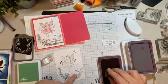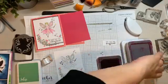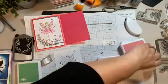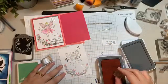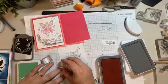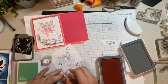Now some of these here, they're going to be actually hidden, so I'm not going to worry too much about there. Then I'm going to put the raspberry away, and I'm going to use Pixie to put the solid part of the flower in. I like these two-step stamps. They save a bit of time. I should go and do all the ones up the right way first.